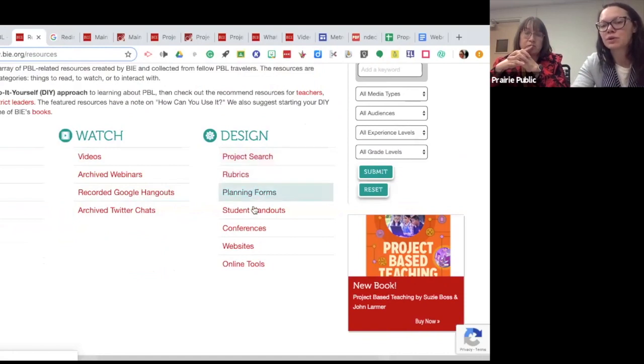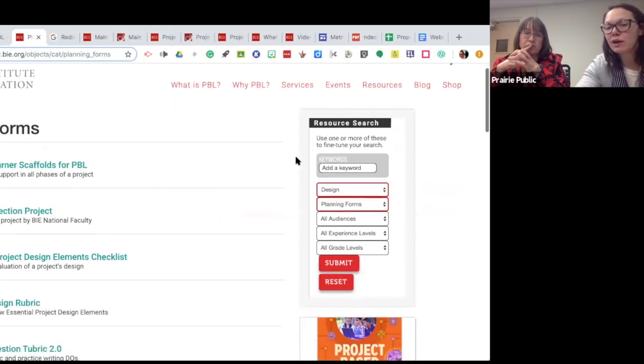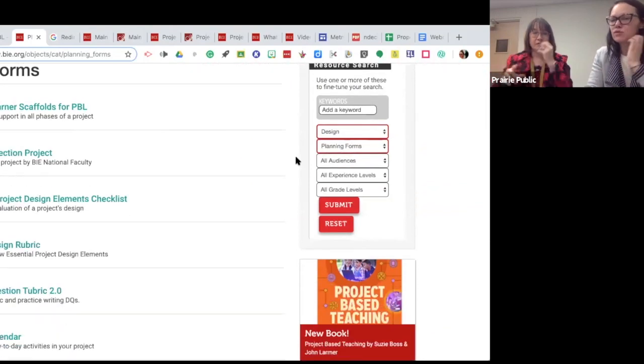But here's where you're going to dive in, and this is where I was looking. Depending on what type of planner you are, this can give you some ideas of when to go and how to do this. And I know you have this great book. Yes.